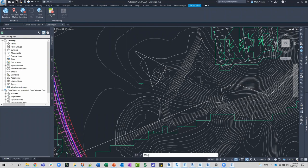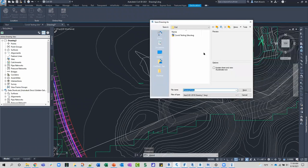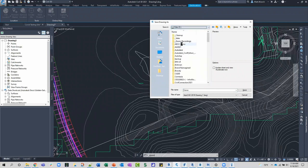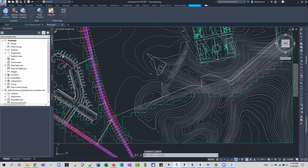Let's actually save this so we can, how are we doing on time? 11:30. I don't know if we're going to get to the Navisworks portion, but we'll see how we do. We'll just call this convo. Yeah, you can save this into your cloud project. In the interest of time, I'm not even going to save it, just because I want to make sure we get through a lot of this stuff.